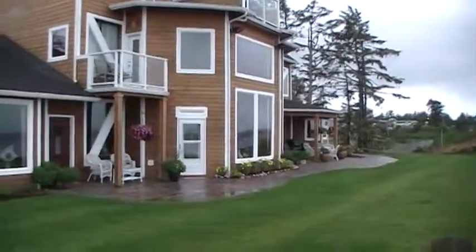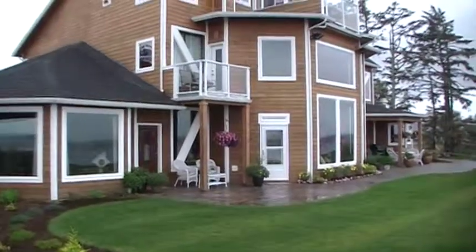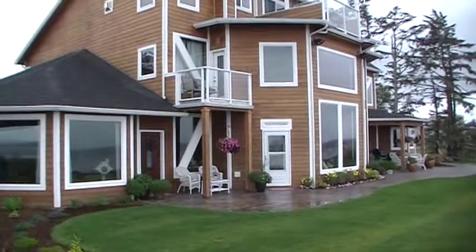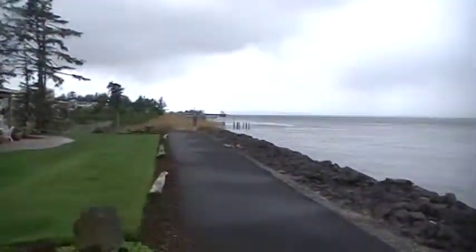Looking off to the frontage, this is the mayor of Warrenton, Oregon. This is his home. It's a 3-story home, about 5,000 to 6,000 square feet. Quite an edifice, to say the least, and it fronts right on the river itself.